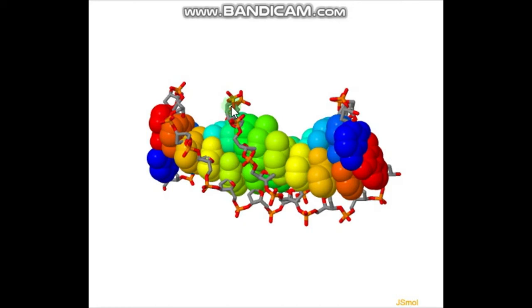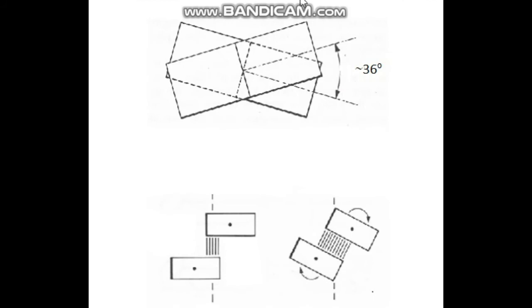Now, if we come back to the issue of the propeller twist, if we represent it schematically like this, where each of these rectangular blocks represents a base pair, on average, the angle between one base pair and the next is around 36 degrees. It varies a bit within the structure, but it's in that region. And we can see the consequence of that is these areas here and here are the ones where they're not packing against one another, where those remain exposed to the solvent water.